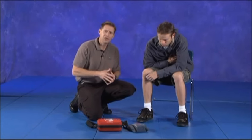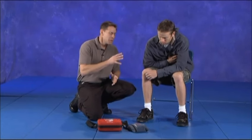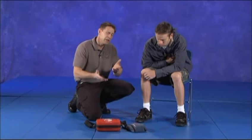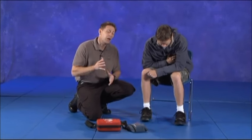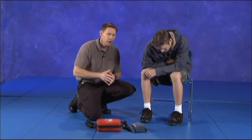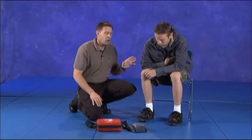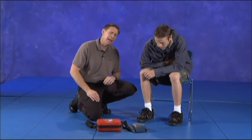And so what we need to do is a couple of things. We may have to put Chad down on the ground and put him into shock position. We may need to elevate his legs. We want to call 911. Calling 911 is very important because they're going to have all the necessary equipment to take care of him, give him oxygen. Also, if Chad's having a heart attack, he may be on medication.